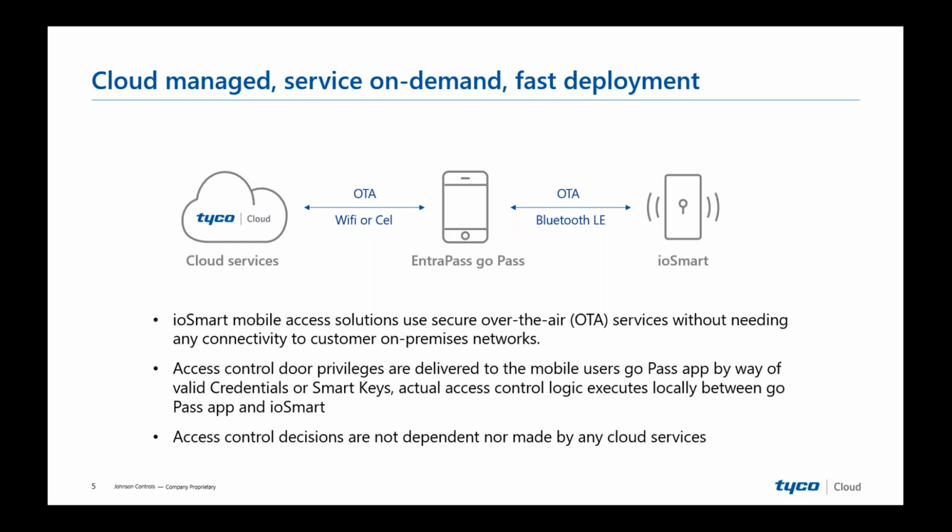So this will work not only on an existing Kantech system with controllers, KT-1, KT-400, where you have ioSmart readers and you want to use this mobile credentialing capability. It'll also work on a third-party access control system via a Wiegand interface between ioSmart and that system. So you basically use the cloud to register your devices, enroll your users, and create and issue credentials, and then those credentials can be onboarded into the access control system, and it'll appear just like a card. Okay? The key thing to understand is that the cloud is not the dependent component. It's not making any access control decisions. It's just delivering the credentials to those users.